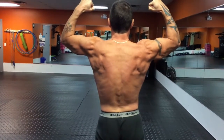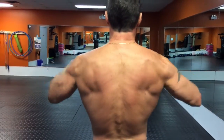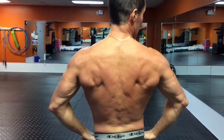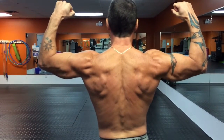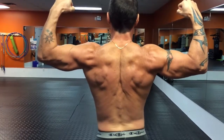His back is looking really freaking shredded. He's like carrying no fat in his back at all there. He's crazy detailed. Again, in the bottom there, that's really not fat, maybe water and some loose skin in that lower back area, but his back is pretty freaking ripped. Love it, man. Crazy inspiring.